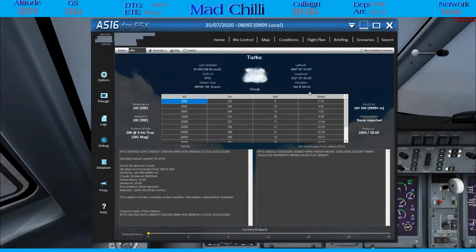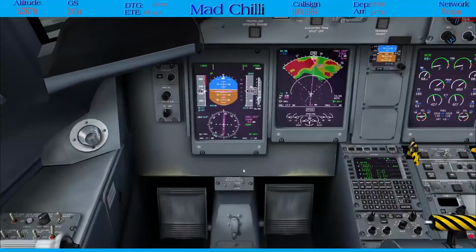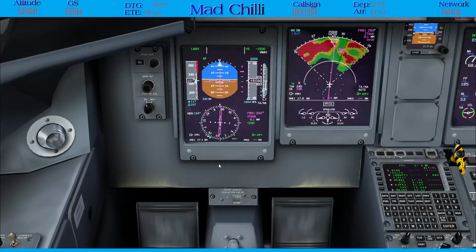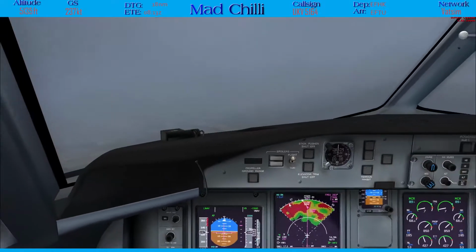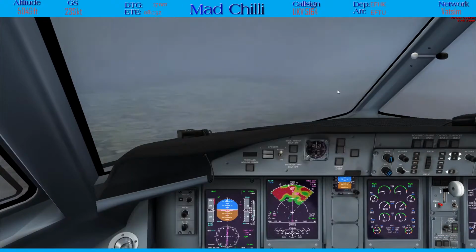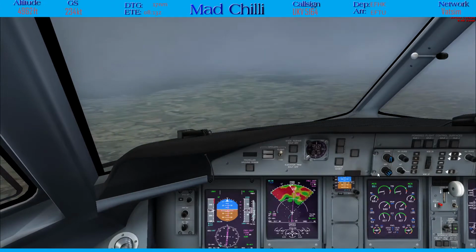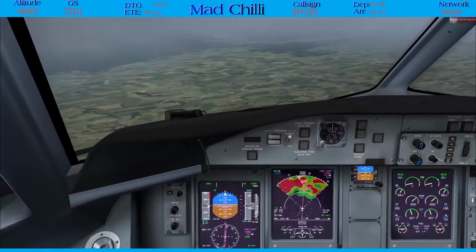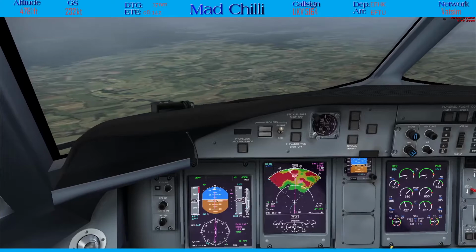And we can set our QNH now as well. 1004. Winds have actually gone back in the direction of runway 26, which is what we're landing. Yeah, QNH is 1004. So that puts us below 5,000 feet then. That sort of lowers us a bit. Clouds are broken at 3,600 apparently. That's above the ground, but obviously it's pretty much sea level this place, so yeah.